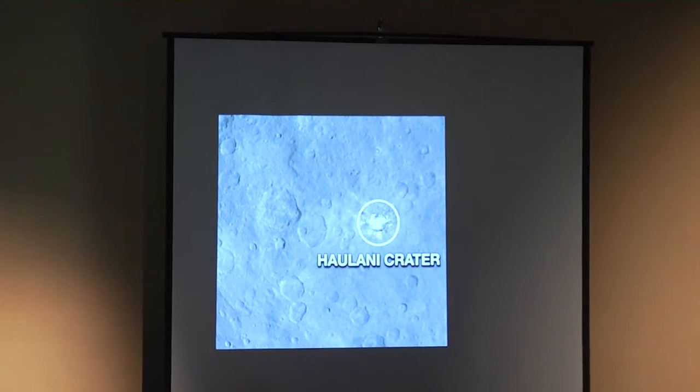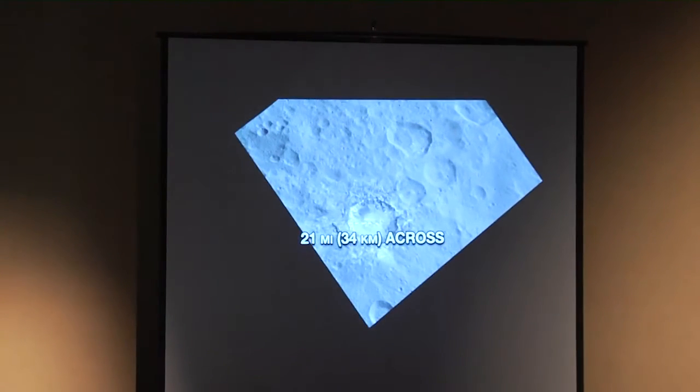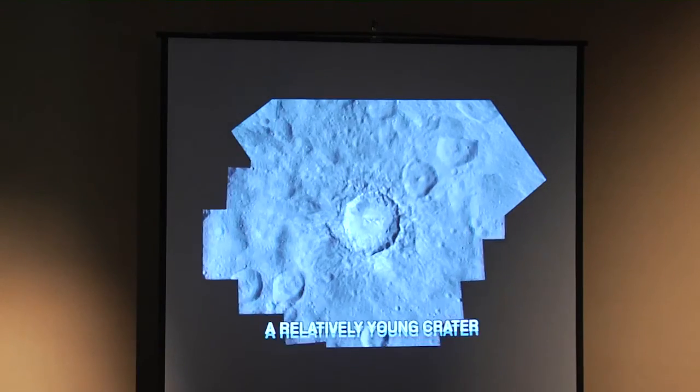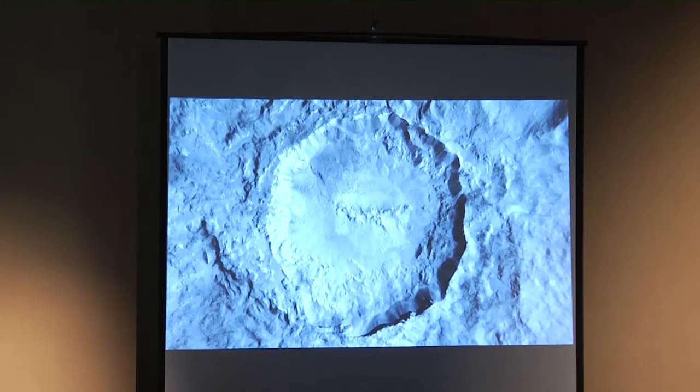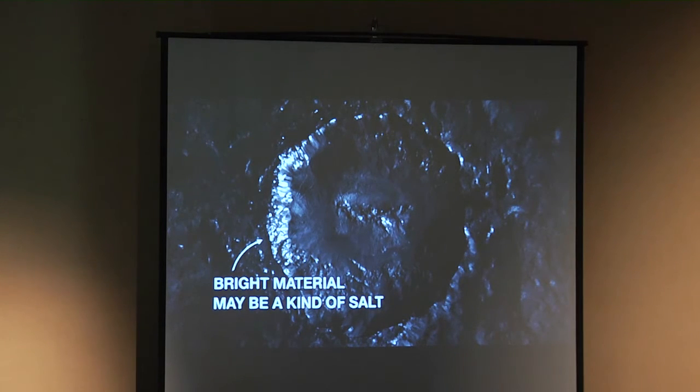Haulani Crater, one of the brightest regions on Ceres. It's about 21 miles across. Its well-defined shape indicates it's relatively young, the impact that formed it having occurred in recent geological times. You can see a substantial amount of bright material, which the latest analyses indicate may be a kind of salt.